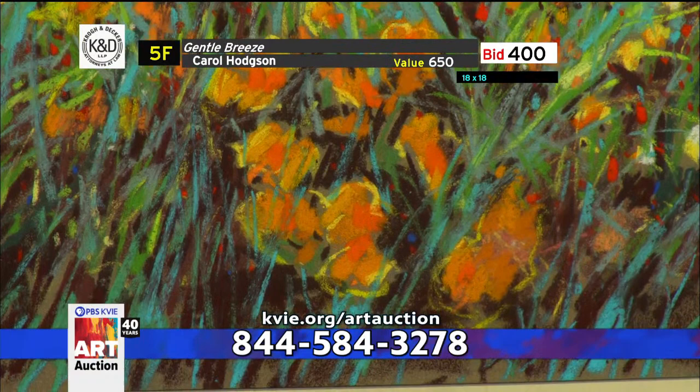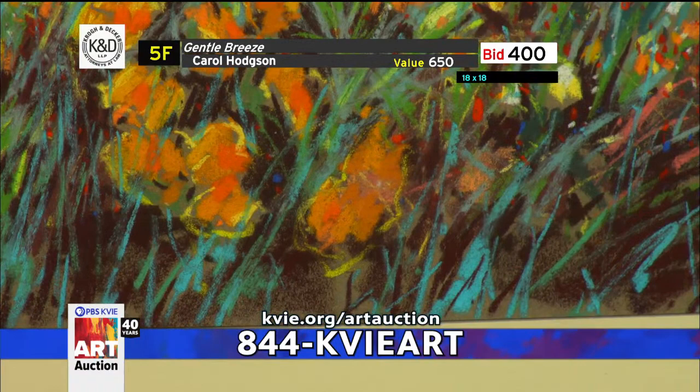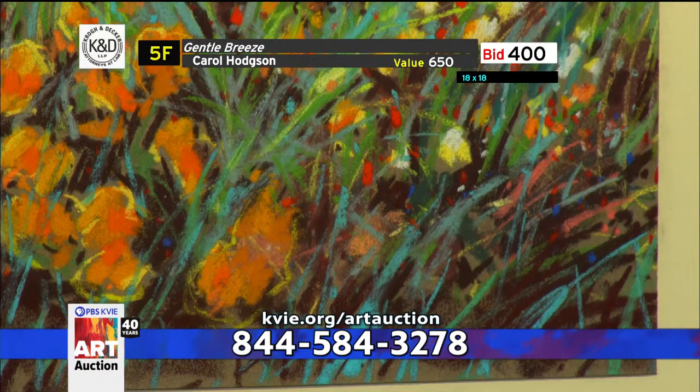Again, it's called Gentle Breeze. As you mentioned, it looks like an area where there's a breeze passing through. It's item 5F. If you'd like to have this piece in your home, it would look wonderful on any wall, maybe your living room. It's a very warm feeling. Just give us a call at the number on your screen, and the current bid is on your screen as well. Maria, what else can you tell us about it?